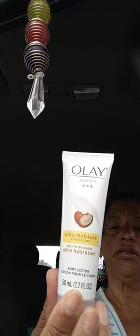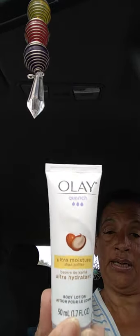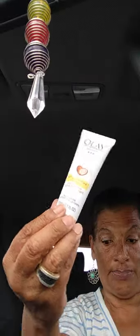And this here, it says body lotion. I told you I'm using this for my hands only. It's going in my purse right now as we speak.